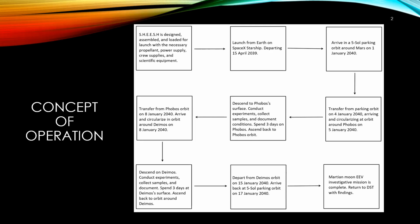Hi, so I'm Michaela, and I'm going to be going over our concept of operation. So the vehicle is designed and assembled and loaded for launch with all of the necessary mission equipment. We will launch from Earth on the SpaceX Starship, departing on the 15th of April, 2039. From there, we will arrive in a 5-sol parking orbit around Mars on the 1st of January, 2040.